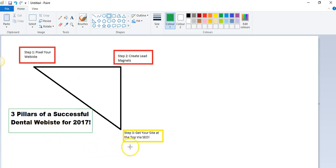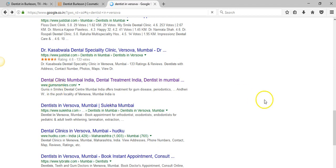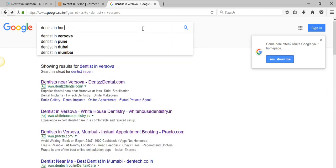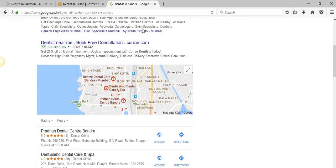And the third pillar is, once you've designed your website that way and it's all ready to never lose a patient, the most important and last step is how do you get your website at the top, right? Because if you're a dentist in Andheri, Versova, Bandra, so when I type in dentist, let's say in Bandra, how do you get at the top?